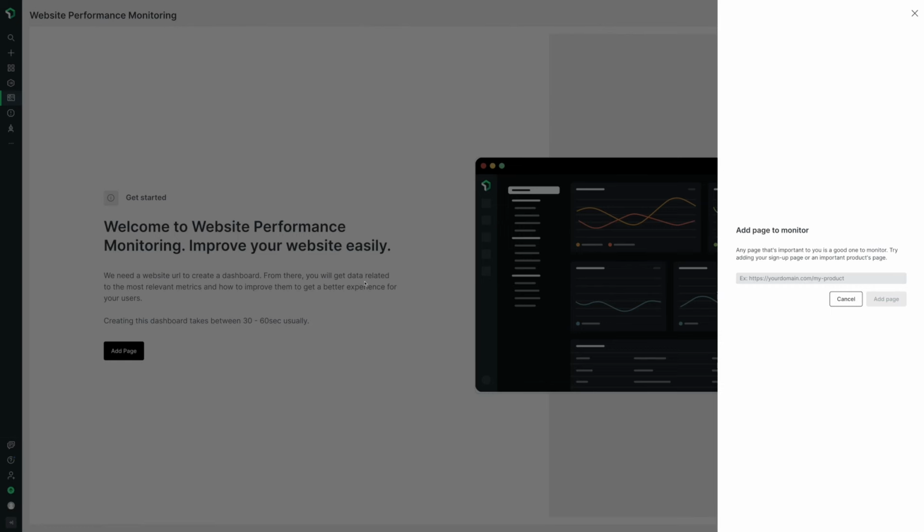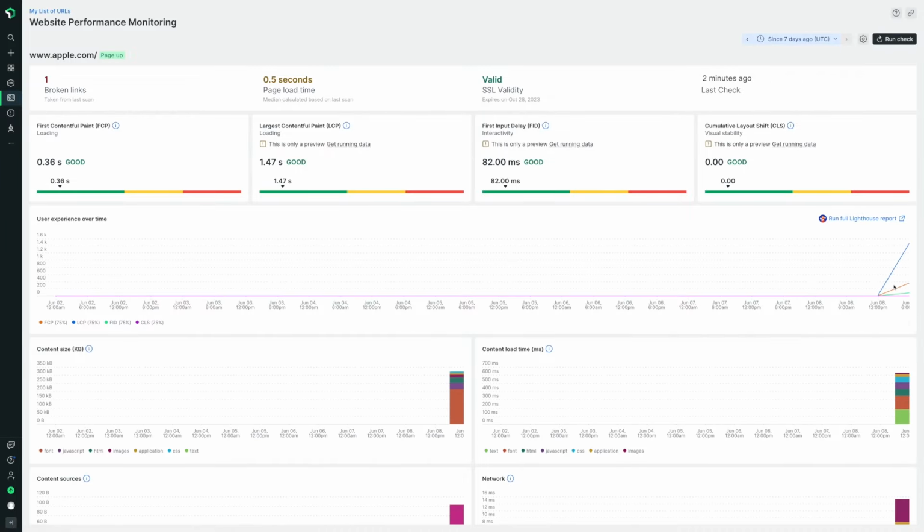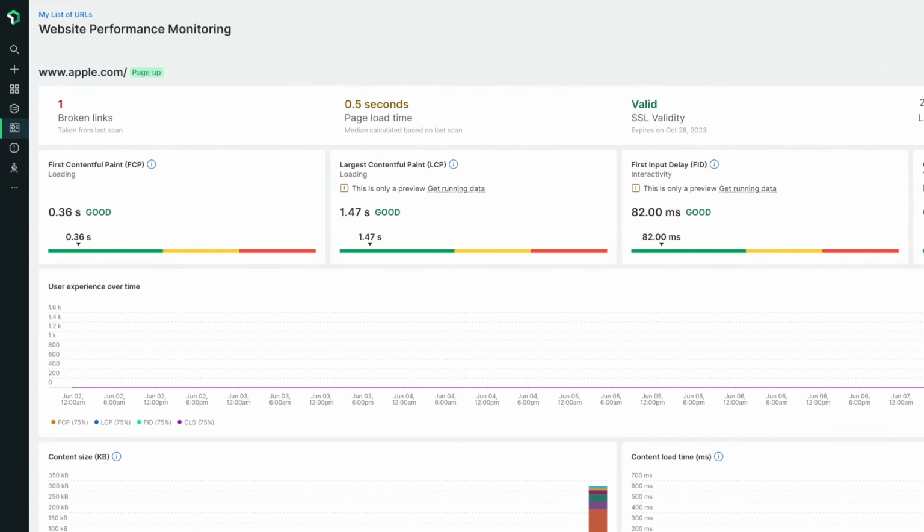Now, enter the URL you want to monitor, and New Relic sends checks from around the world to test that URL. In under a minute, you'll get an interactive dashboard to know exactly how the website is performing. The scorecard at the top gives you a high-level view of performance status. At a glance, you can answer, is the page down? Are there broken links? What is the load time? And do I have an expired SSL certificate?